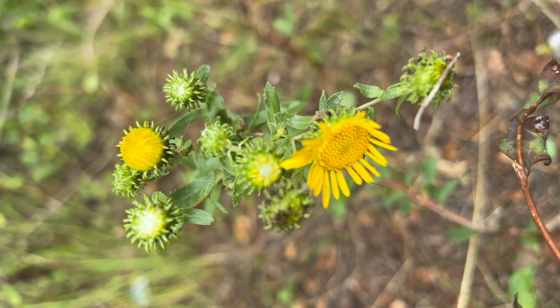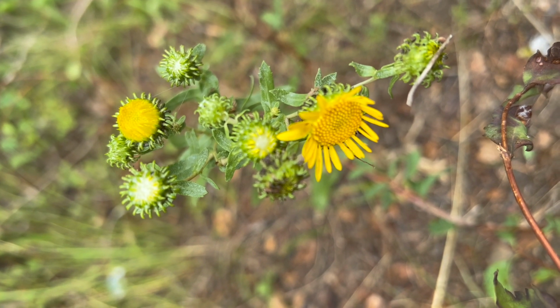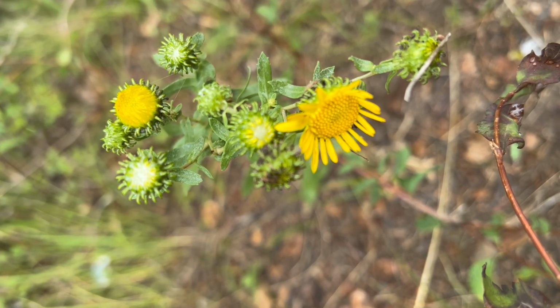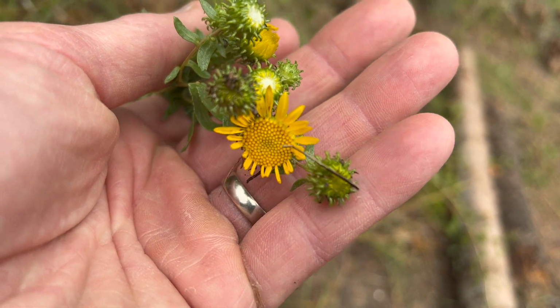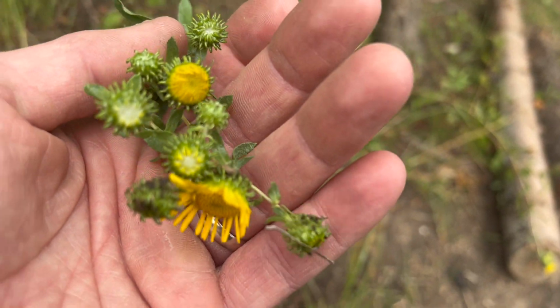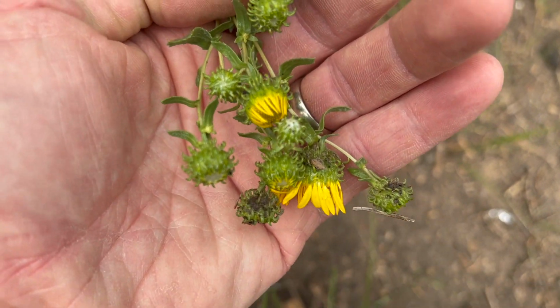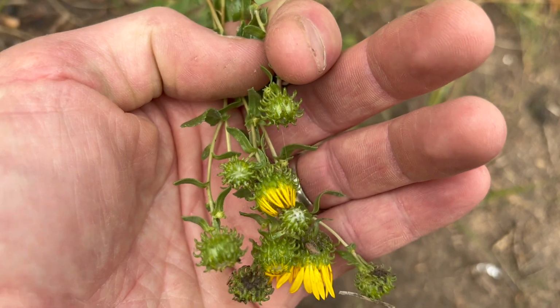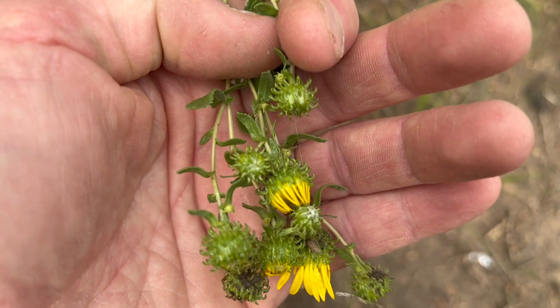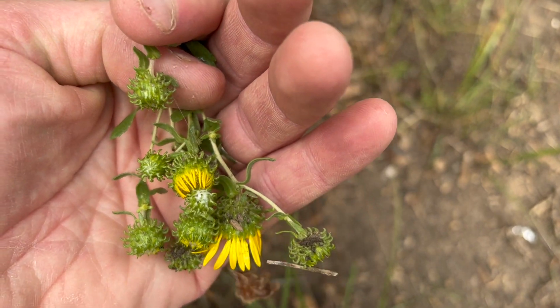These things are all over Spring City. Curly cup gumweed. I hate the term weed in the name of a flower. I don't think that's fair. So we're going to call it Grindelia. They're called curly cup gumweed because you can see the little curls on the cups of the blooms there, especially before they blossom, but they continue to be curly afterward.